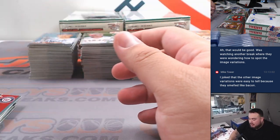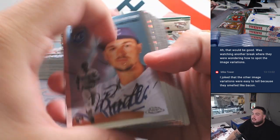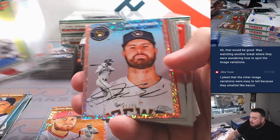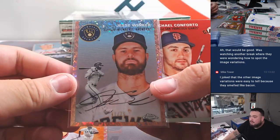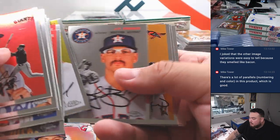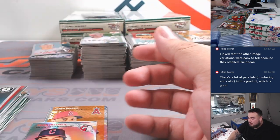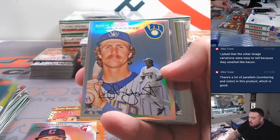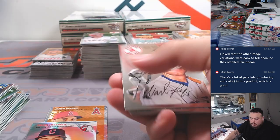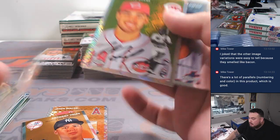That would be awesome, though, if they actually made them have a different scent or something. Something standing out in that sense. Wild. Jared Walsh. Be like, ah, smells like a variation. We have a Jesse Winker to 75. Tyler Freeman refractor. And we got a William Contreras to 50 gold. Taj Bradley for the Rays. Rays is neat. Volpe base. Michael Ciani.